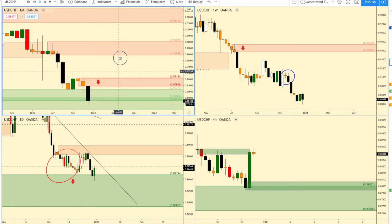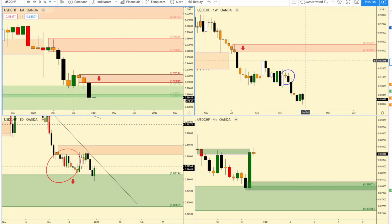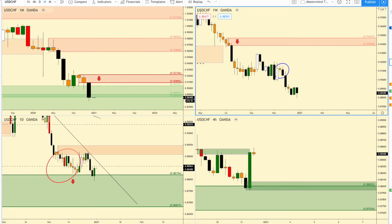If it comes up to this monthly area, I'm definitely interested in shorting up there. As far as the weekly goes, there's not much going on as well.